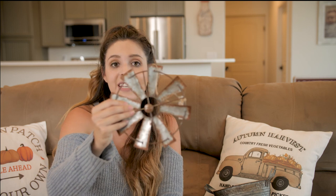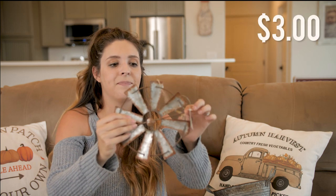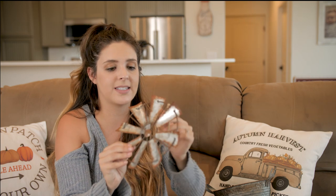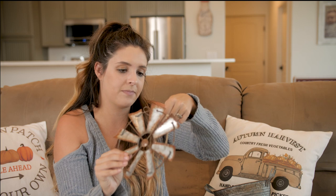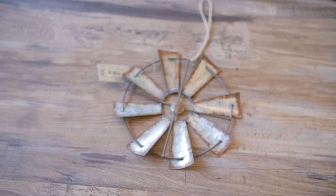This was $5.99 and 50% off, so this was $3. And this one also looks like it's a Christmas ornament. Let's see, it wasn't in the Christmas ornament section, but it is technically an ornament. So all you guys have to do if you don't want it to look like an ornament is cut off the string. How tricky is that?